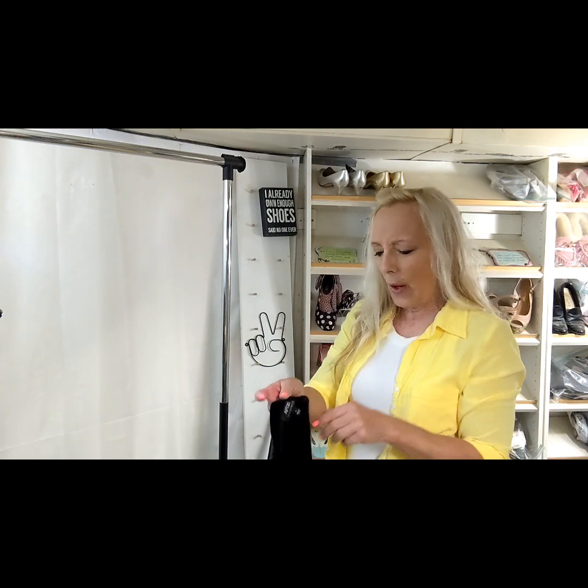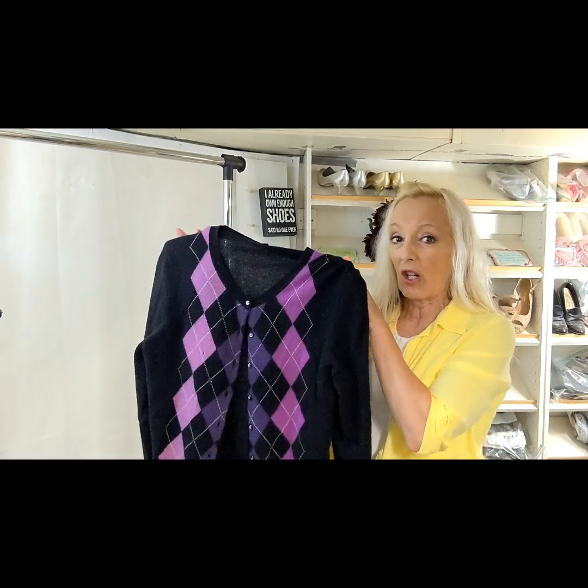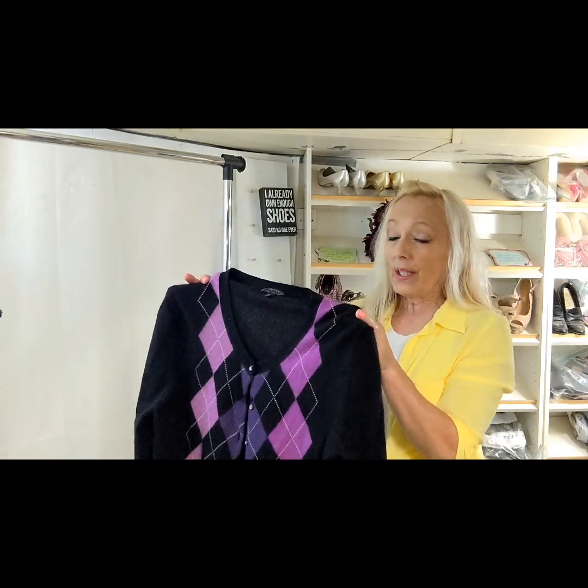I got this because it's 100% cashmere, Pertment 9. That doesn't sell real easily or quickly, but it's 100% cashmere, and it's Argyle Black. This will sell.